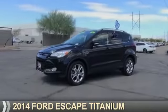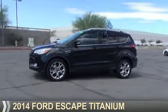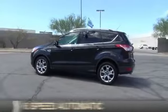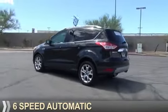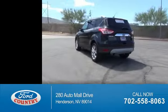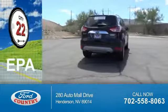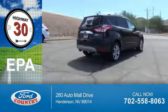Presenting the 2014 Ford Escape. It's powered by a 2-liter four-cylinder engine and a 6-speed automatic transmission. With fewer than 25,000 miles, this vehicle has a long road ahead. Great fuel efficiency saves you money by requiring fewer trips to the gas station.